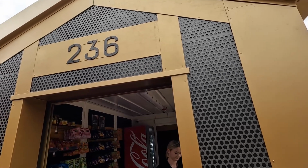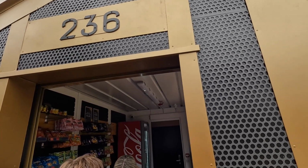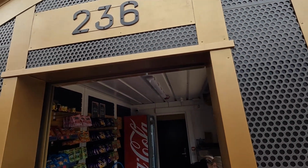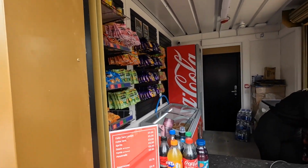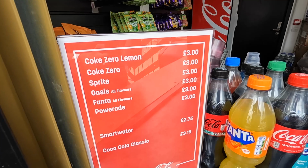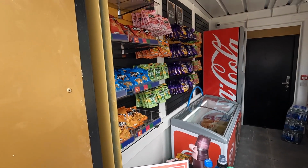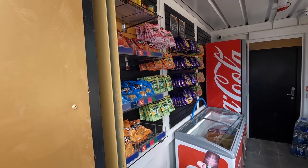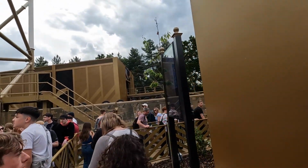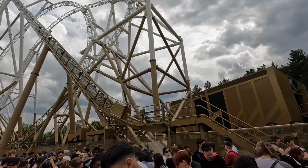We've just got here to the 236 drinks and snacks kiosk. There we go. Again, nice and stylized here, like all of this. Big 236 logo. And there's just some of the prices on there for the drinks that you can expect to pay. You've got all your crisps here, your sweets and snacks as well. And a Coca-Cola Freestyle vessel for £15. Still got a long way to go yet though. Like I say, queuing for about 20 minutes.